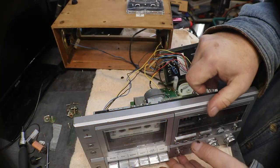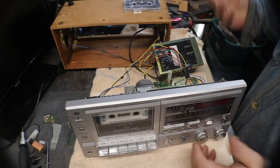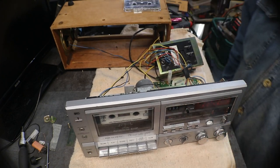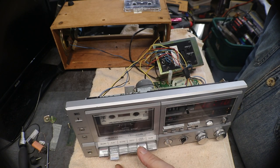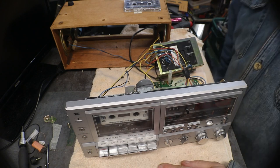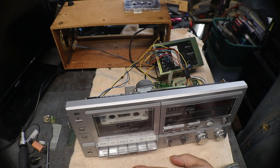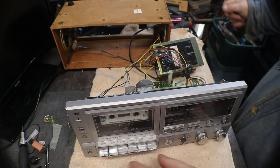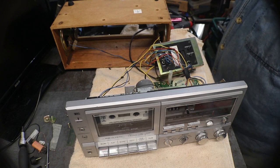All right, it's the next morning and I haven't been videoing this, but I've just been messing around, checking a few things. And now the cassette deck is working. Let me unplug, I'll show you what I did. And then it started working.